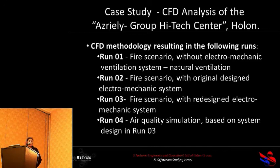following runs. The first run was really the natural ventilation, fire only. The second run we made was the fire scenario with the original design electromechanical system. The third one was the fire scenario with the redesigned electromechanical system after the first original failed and was not acceptable. And last, but not least, the air quality simulation based on the system design in run 3.